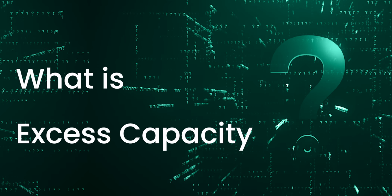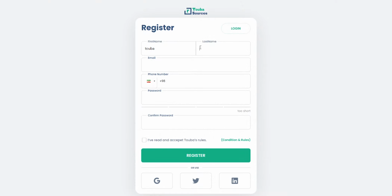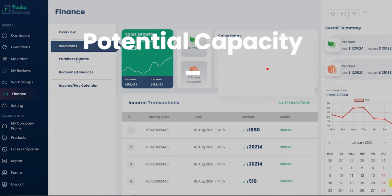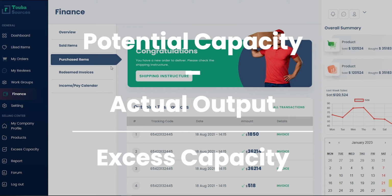Considering excess capacity and providing solutions to use more manufacturing capacity. But what do we mean by excess capacity and how is it implemented? When you create a profile as a supplier on our website, Touba's artificial intelligence tools check your production status and estimate your manufacturing capacity. The gap between manufacturing capacity and your final product is identified as excess capacity and guides you on using your maximum capacity for manufacturing.